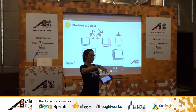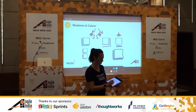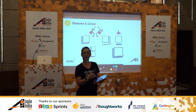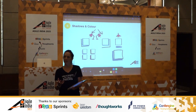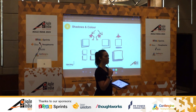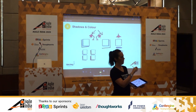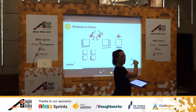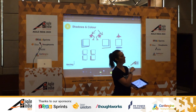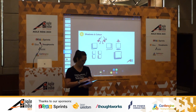You can also pretend like the light source is coming from above, in which case all your shadows would kind of be under it. So it looks like it's hovering. And all you do is you take a light gray marker and you just go over your sketch note and just kind of on the left side of everything, just add shadows. And it really does make a difference. It makes it look a lot more kind of 3D.